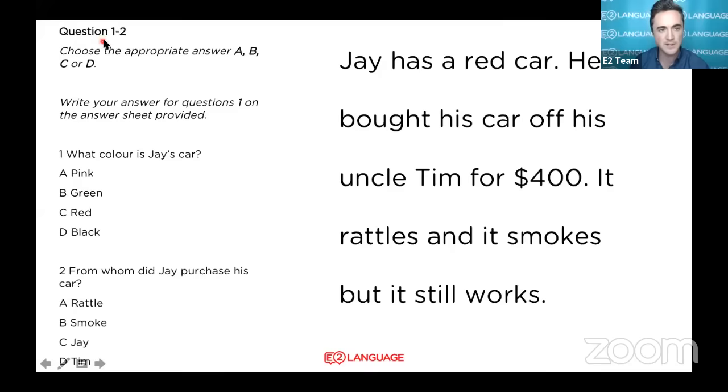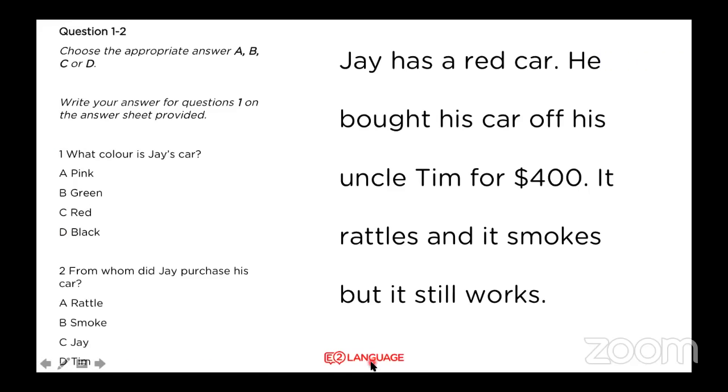So this is question 1 and 2. It says choose the appropriate answer, A, B, C, or D. Write your answer for questions 1 to 2 on your answer sheet. Don't write it on your answer sheet, this is just a practice. What color is Jay's car? From whom did Jay purchase his car? Let me disappear. Answer these two questions, please.